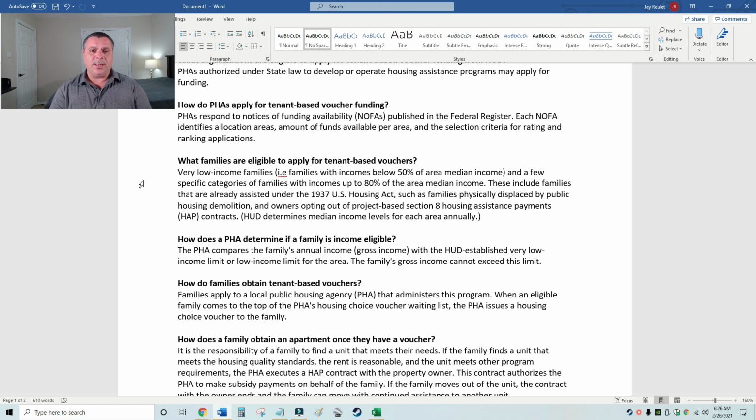But that's not the only incomes they will accept. In a few specific categories, families can qualify with incomes of 80% of the median income. And these include those that are already assisted under the 1937 Housing Act, such as families that are displaced by demolition, hurricanes, fires. There's a lot of different things. So if you're already in the system and you lose your housing for whatever natural reason, then they're able to issue one, obviously, for you.